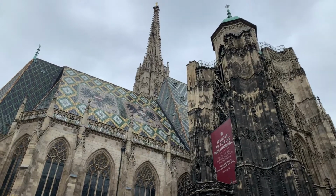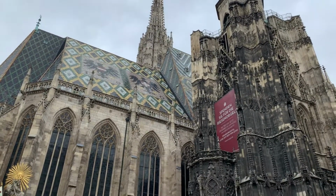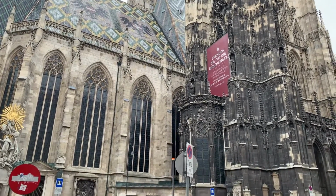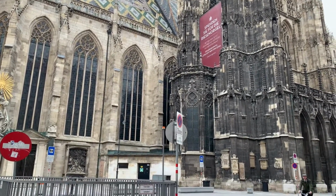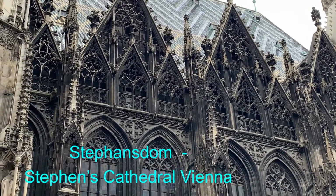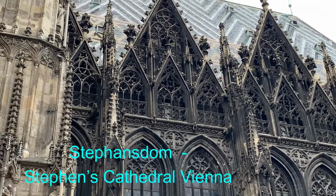Guys, this is Stephen's Cathedral here in Vienna, or they call it Stephen's Dome. And it's very beautiful inside. It's so huge. The architecture is just so amazing.